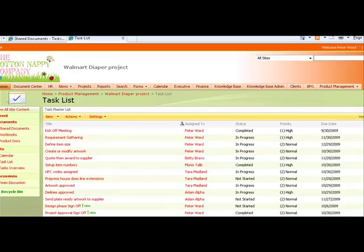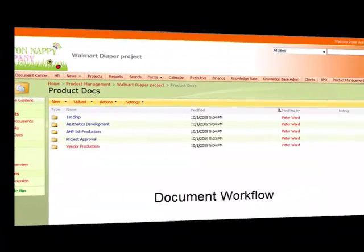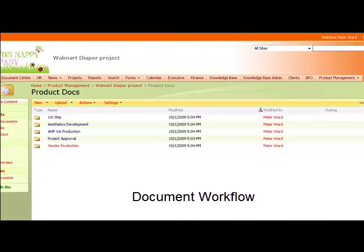Task here, review packaging, and it's as simple to make changes to tasks. It's just as simple as clicking on this. SharePoint's got fantastic document management capabilities. And let me go here to a document library.